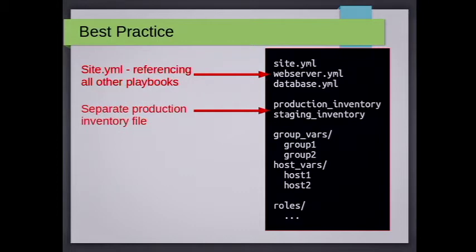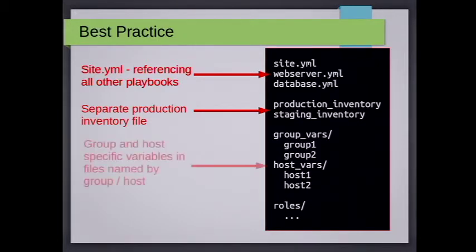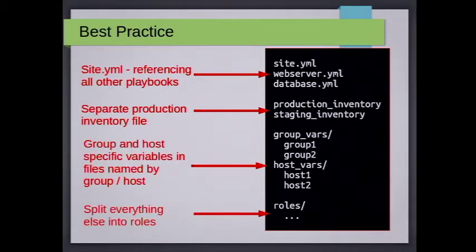Really important is to keep your inventory files separate. Have a production one and a not production one, because I'm not saying that I ran our script against production when I meant I was testing something, but it could have happened, and that would have been a bad thing. So I highly recommend doing this. If you want to override settings, maybe certain servers need less memory for something or a different version of something, you can put them in named files, which is a good way of doing it. And everything else needs to go into these roles, which keeps everything nice and separate, nice and clean. It makes it clear what's doing what.